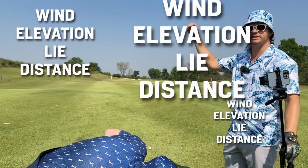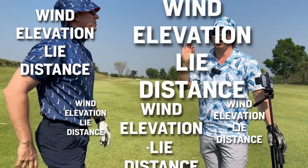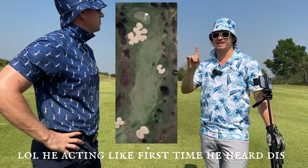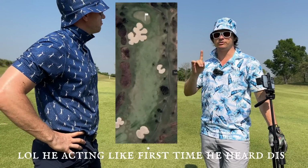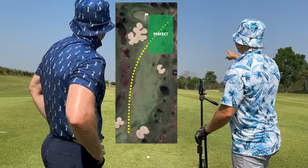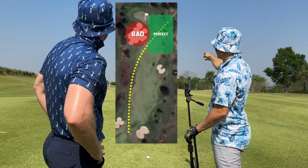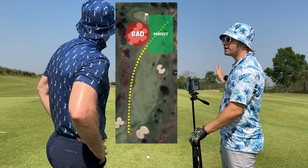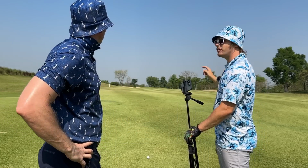That's easily a club. Easily a hybrid, a 235 club brings it down to 220. And your hybrid has a propensity to move to the right. And we have a lot of space on the right. I would go dead at it with a hybrid. If you go in that bunker, tough luck. I think you're going to be front right edge.